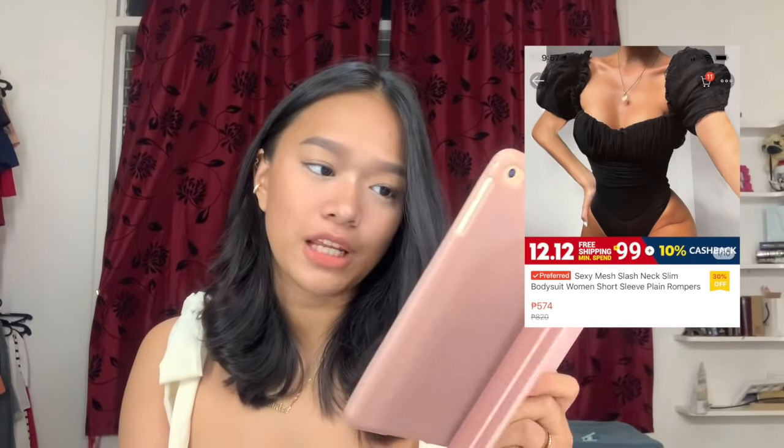So this one I actually got two of by accident. I'm so sorry, I didn't mean to buy two. But this is the sexy mesh slash neck slim bodysuit women short sleeve plain romper. And let me just tell you something about this top. I am actually maybe kinda a lot of it in love with it.